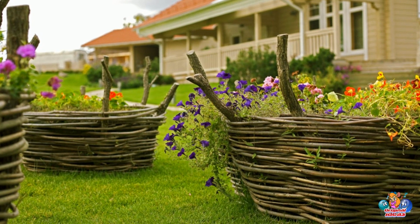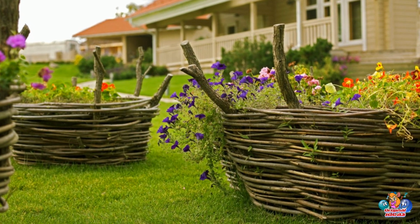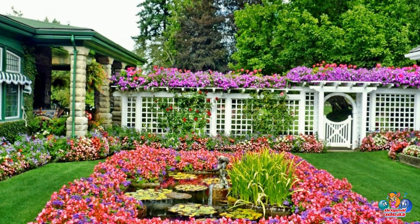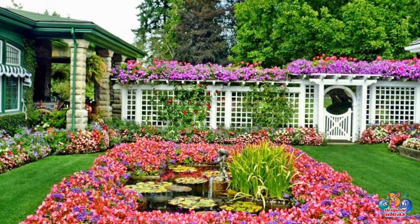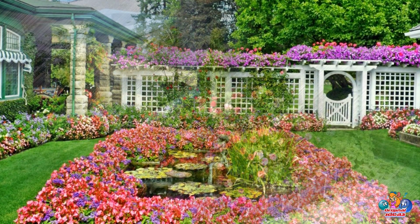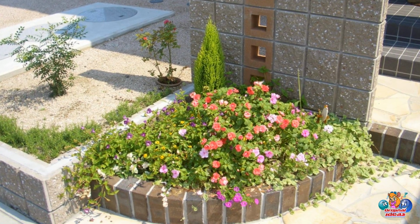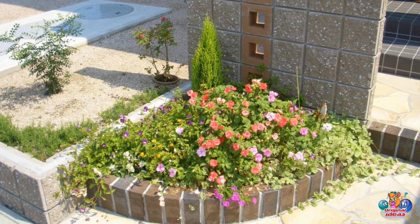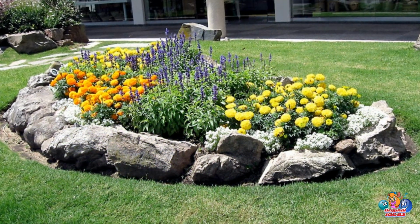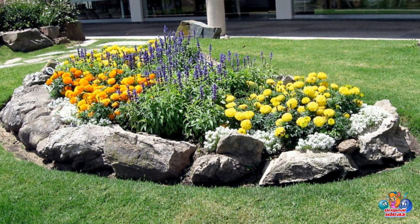What types of flowers are best suited for a private yard? The types of flowers best suited for a private yard depend on the climate and the amount of sunlight the yard receives. Some popular flowers for private yards include roses, daisies, lilies, tulips, daffodils, and hydrangeas. Other options include lavender, sunflowers, marigolds, and petunias. Consider the amount of sunlight and water the flowers will need, as well as the size of the yard, when selecting flowers for a private yard.